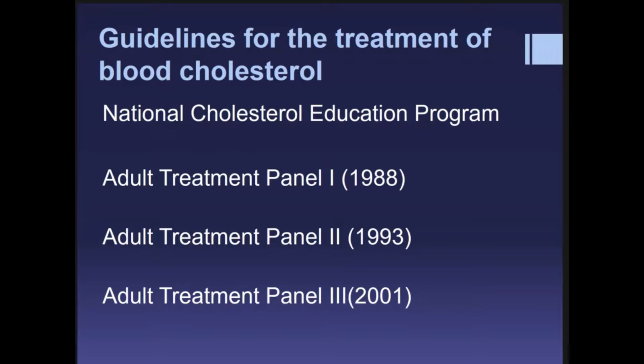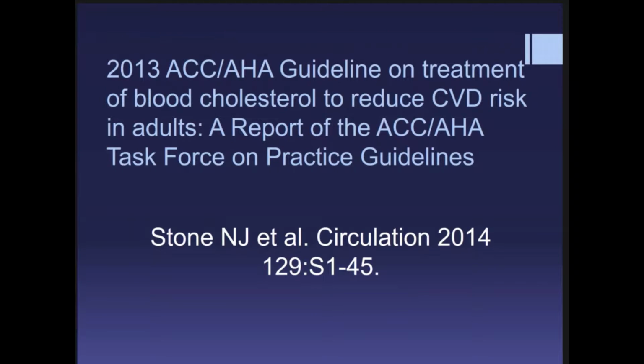So after a long wait for ATP-4, finally, 12 years later, a new guideline appeared at the end of 2013, November 2013, this time by ACC and AHA. This replaced ATP-3 as the new guideline for treatment of blood cholesterol to reduce cardiovascular disease risk in adults. This is an 80-page document.